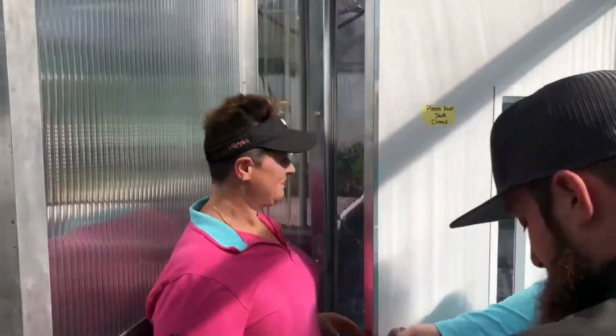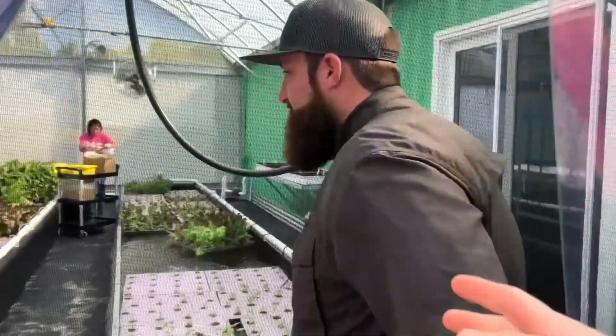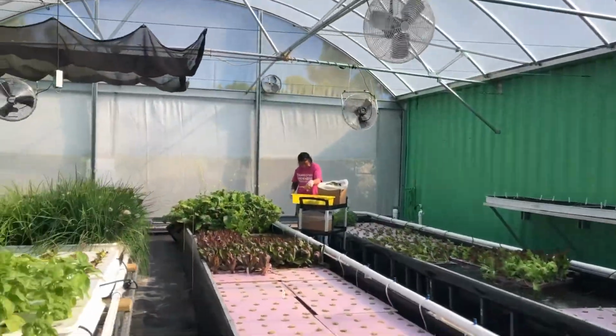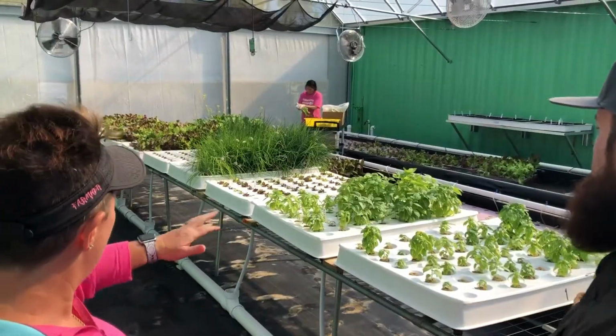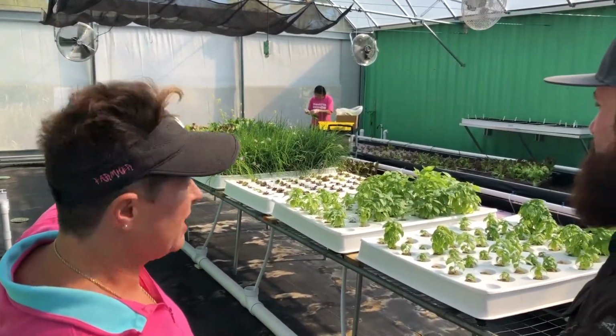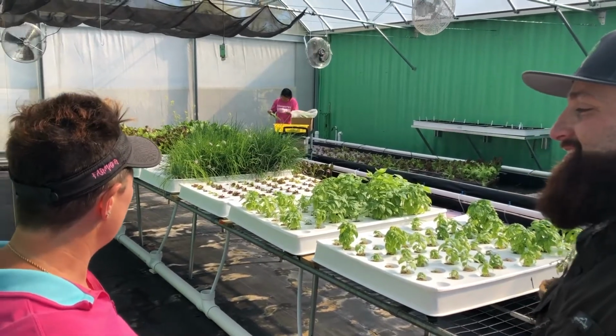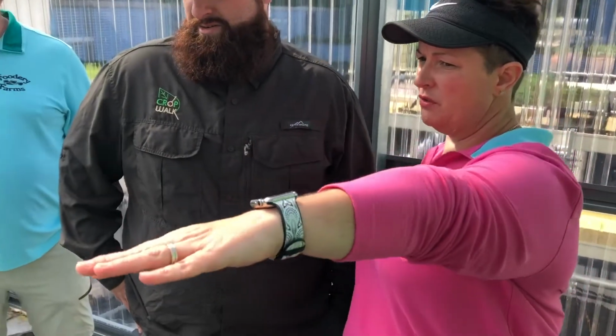Okay, so we're going to enter here. This is going to be your washroom. So we have basil, thyme, salad mix. In the back over there, we have an Asian stir-fry mix that one of our community partners really wanted. And this is the deep water culture, modified thing that's unique to us.